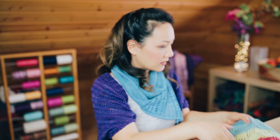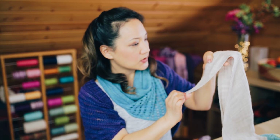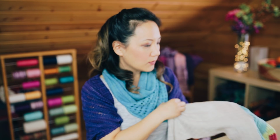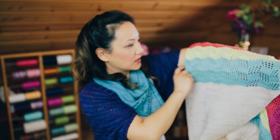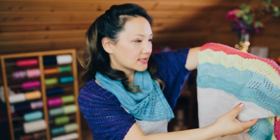And again, this is one of those patterns that is an asymmetrical triangle shawl. So you start at this tip here and you just cast on a few stitches and then you start to increase. There's a little bit of a ribbing pattern up here. And then once you get to the width that you need, then you start adding on the colors. And so these are like little mesh bricks of mesh lace.